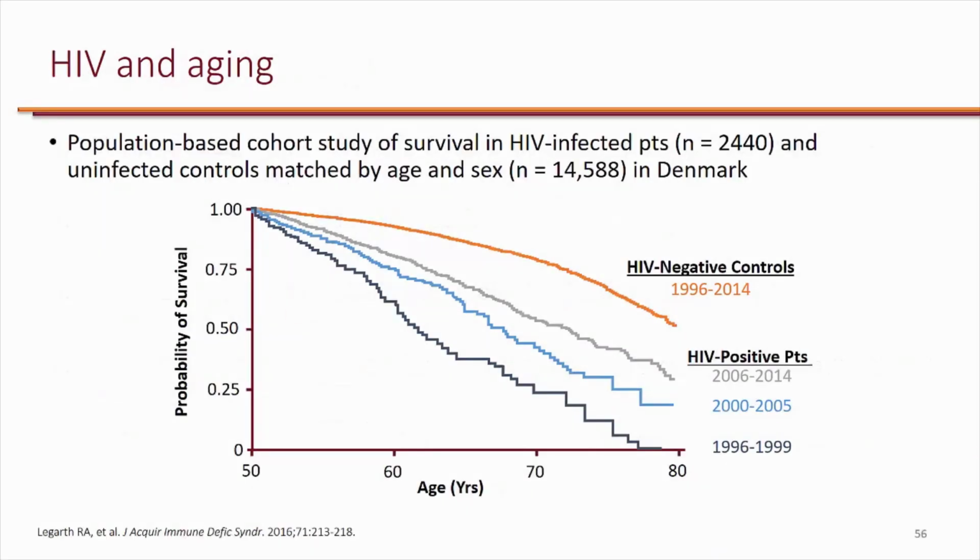So now that we have really good potent HIV regimens, our HIV patients are actually living longer. So now we have been able to actually study and see, how does aging affect HIV patients? Because before, patients would die within 10 years of having HIV. So we couldn't do these studies before.